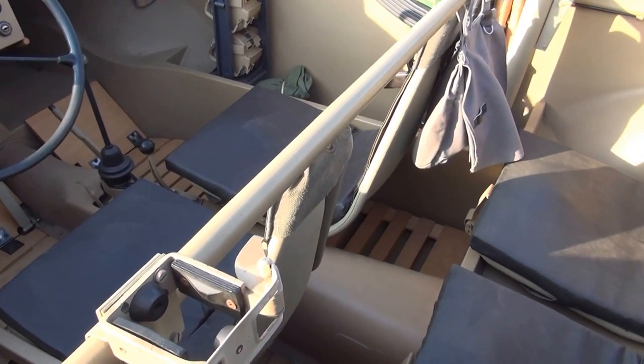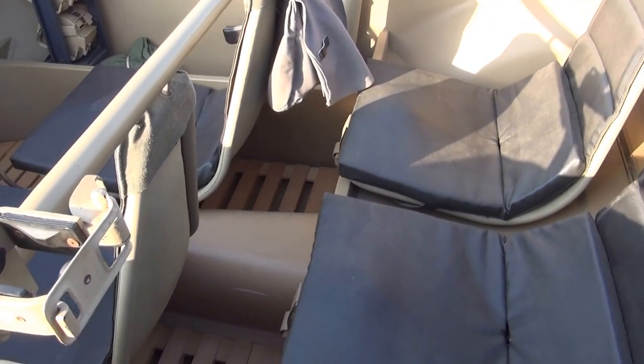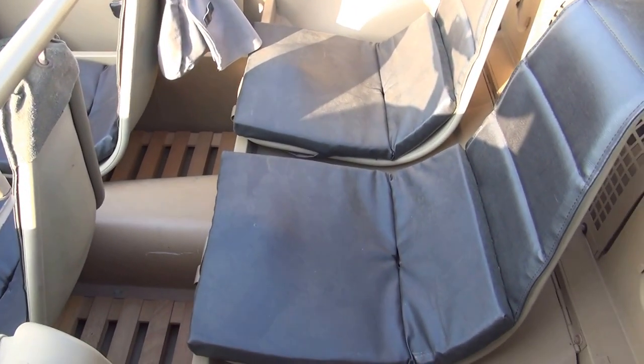Still has all of its instruction things. After you fly.